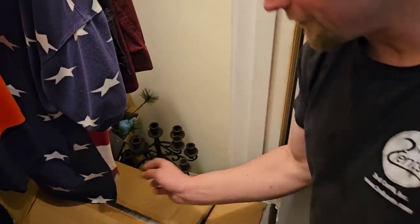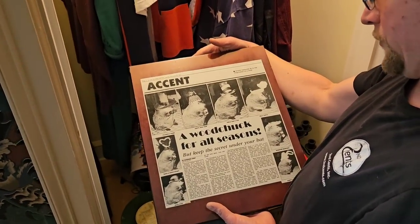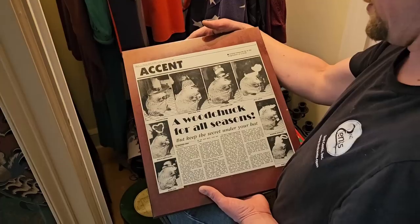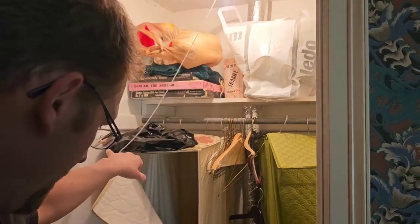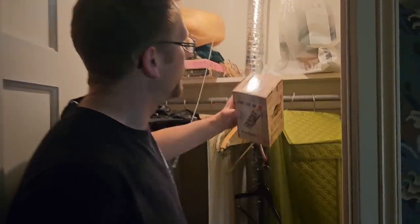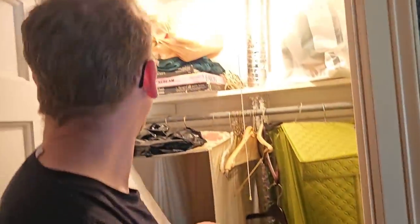I know we got some cast iron candlesticks, candelabras. Some kind of old, oh, it's a mirror. Marion. A woodchuck for all seasons, but keep a secret under your hat. Huh, another closet. Who knows? I always like going in closets and attics and basements and things everywhere. Another Christmas story bobblehead, I think. It's the lamp. I can already tell you, the lamp bobblehead.